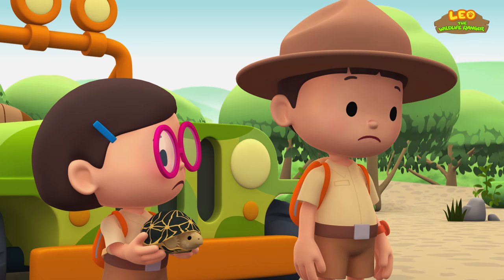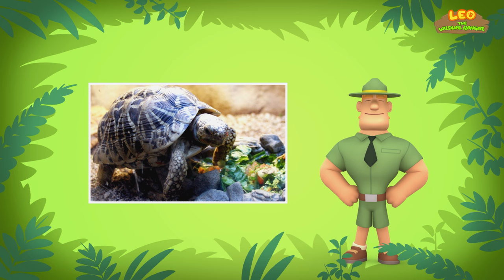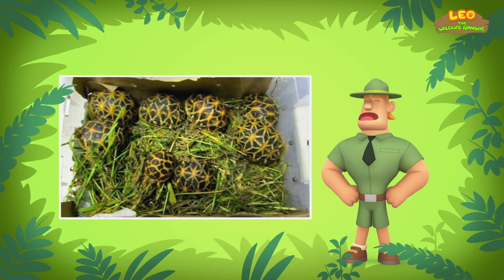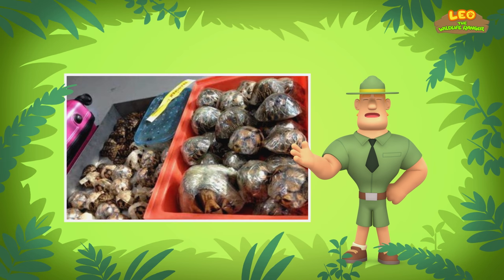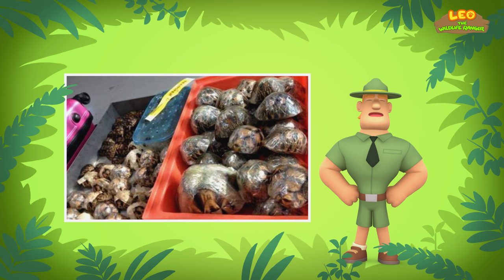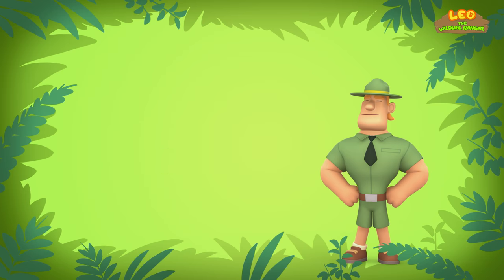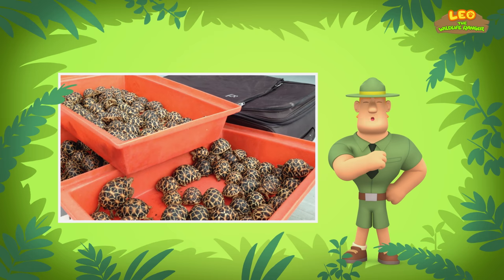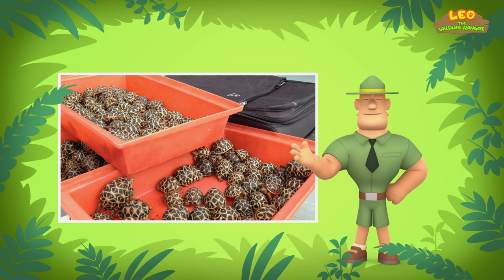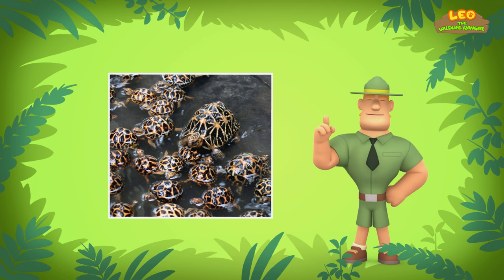Illegal? You mean we're not allowed to keep them as pets? Correct, Leo. Though it's not allowed, there are still people who catch these tortoises and sell them around the world. Indian star tortoises get stressed and cold when they are taken away from their home and sent to other countries. Even if an Indian star tortoise survives the journey, its new home may not be suitable for it. Indian star tortoises do not like damp or cold places. They cannot breathe properly in such places.